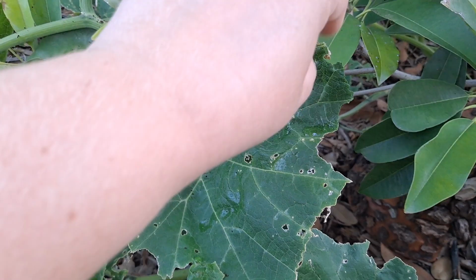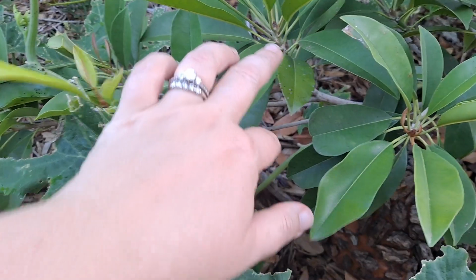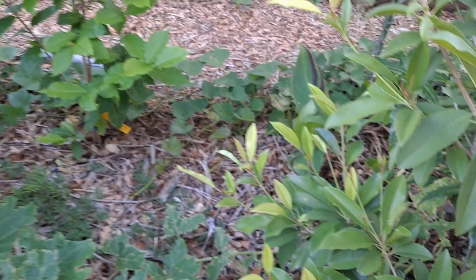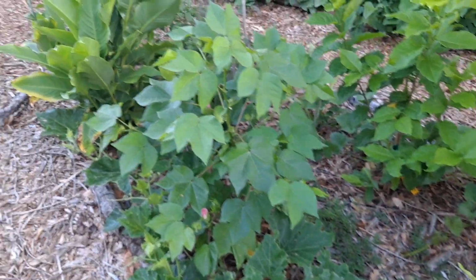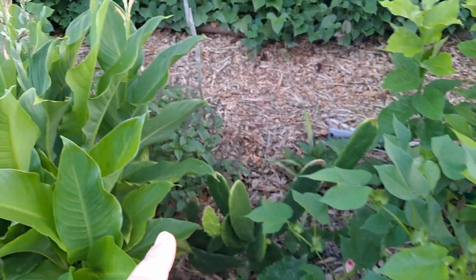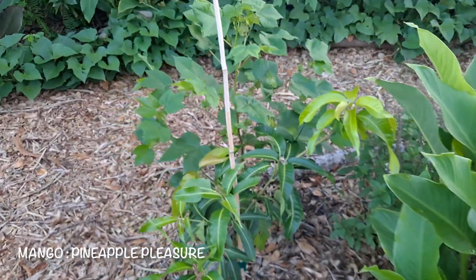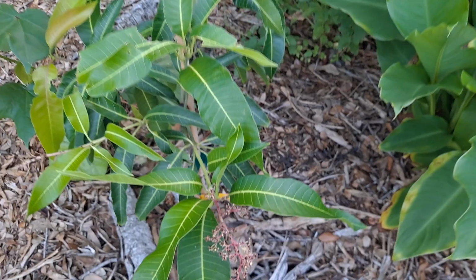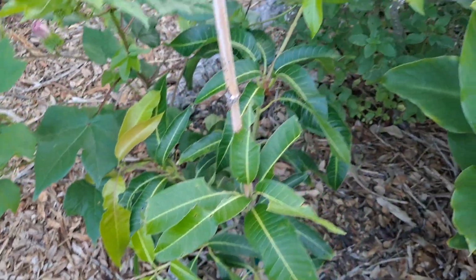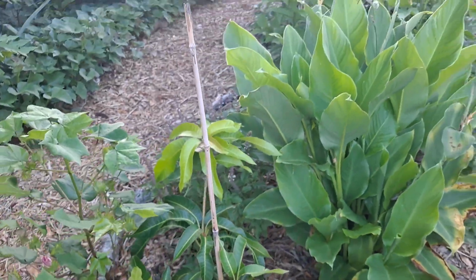See, all these bugs. We don't spray anything in the garden, so these are caterpillars. We just gotta figure out what season they're not around and grow then. I'm not sure where the flowers went. More cotton. That's a peanut butter fruit, prickly pear, canna, basil, and then this is pineapple pleasure. We're not sure what freaked this plant out, but it just sent out blooms and it's pushing new growth, which is fine, but the blooms is weird because we're in July.